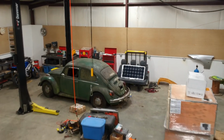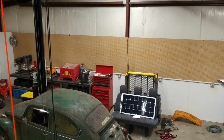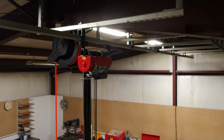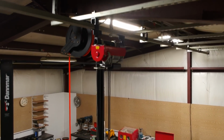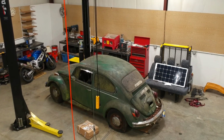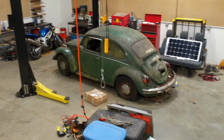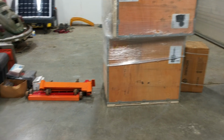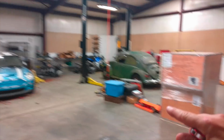One more thing is, this is really helpful as well. There's an overhead hoist as well as a drop down airline, so those are really nice to have. I've used those a couple of times already. And so yeah, this is going to be a pretty great shop, I think. And that's it for the aerial tour.